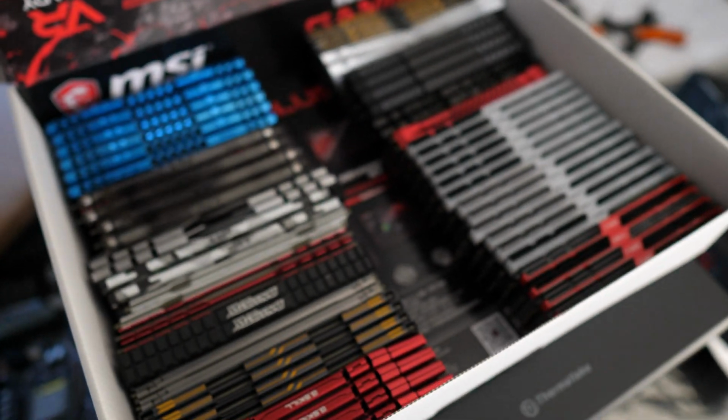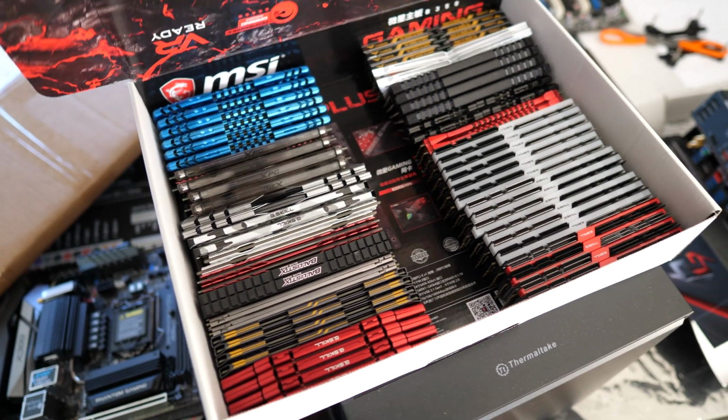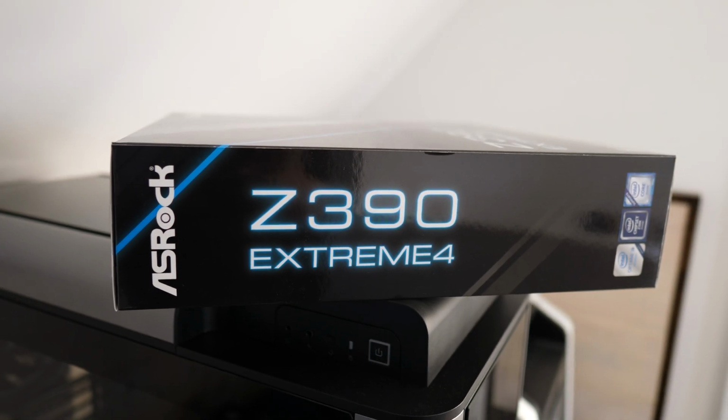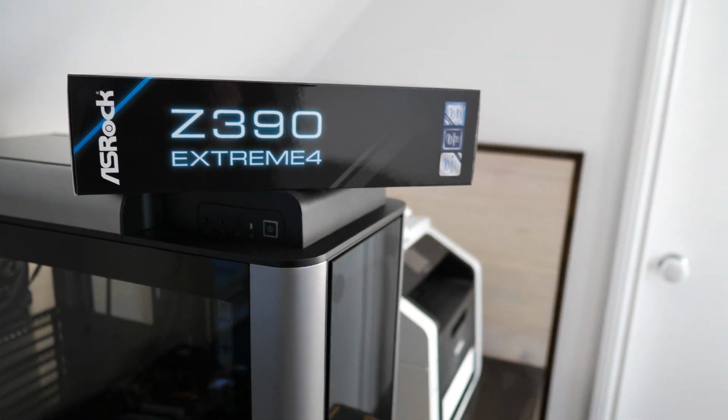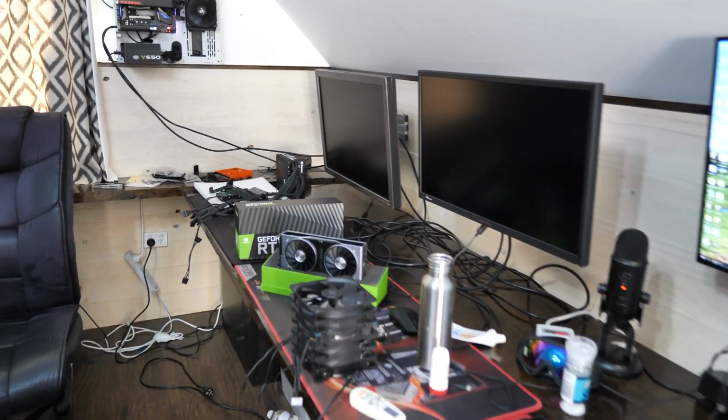When I did that Jenga memory thing, I put all my memory in here. So there's a fair wad of memory there. I got the new ASRock Z390 Extreme 4, so I'll probably feature that at some point. Yeah, so that's the mess.